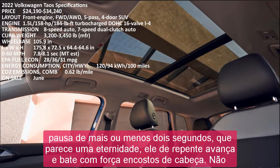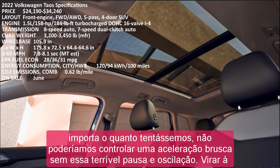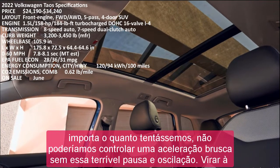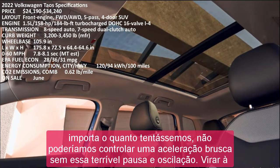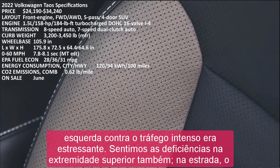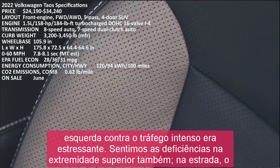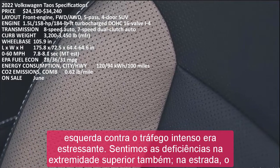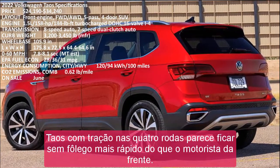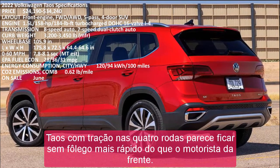The sad part is, we drove an all-wheel drive prototype with a better suspension tune, one that handled better yet still maintained a perfectly comfortable ride. Why couldn't we get that version? We can understand why Volkswagen would tune the Taos suspension for comfort and compliance. No rock-hard cheap crossover ride here, it's all part of the upmarket feel, but that doesn't mean we like it.